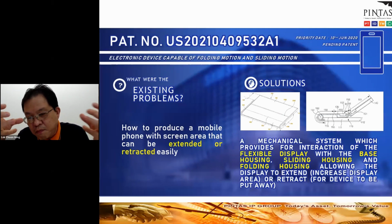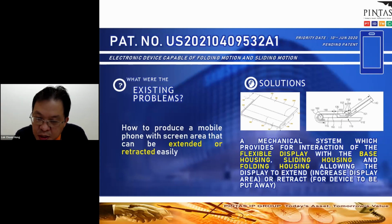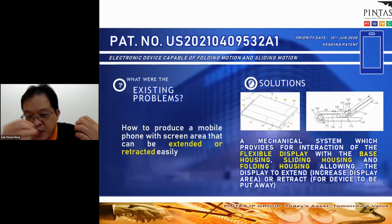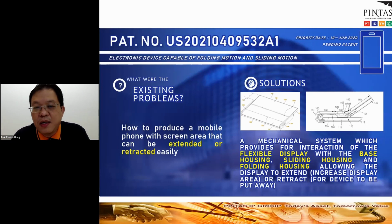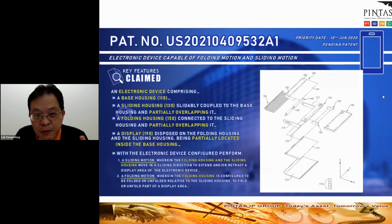The base housing is the basic structural unit of the phone, and you interplay it with a sliding housing and a folding housing. So flexible screen plus base housing plus sliding housing and a folding housing, put all together, then you can have a structure that can fold, open, and you can extend to enlarge the screen area, right? This is what Samsung does in the Galaxy Z series. Okay, so this is how it works, right? You can see again the claim of this patent is a combination of parts. Like you have the base housing, you have the sliding housing, partially overlapping with the base housing.